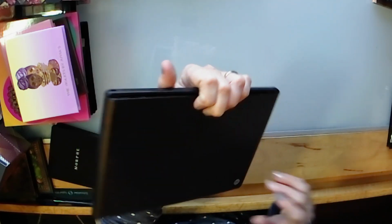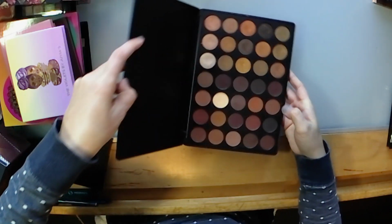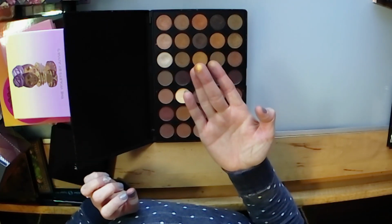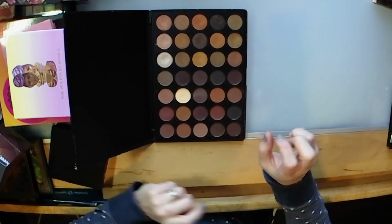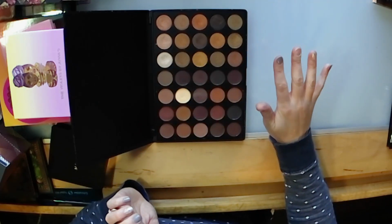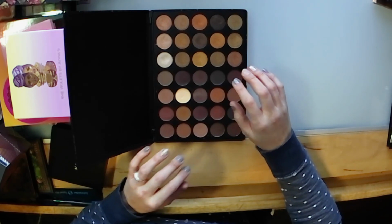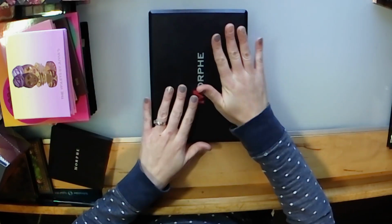And then I have the 35R Morphe palette. And you can see, so that is the other palette. Look at the difference. It's just a huge difference in the shimmers. I'm not really sure why. But this is just a really neutral palette. The one thing I don't like is that a lot of the colors are very similar in here. So I feel like you get a lot of repeat colors in it, but the formula on it is just so nice. The mattes blend and the shimmers are just really intense.